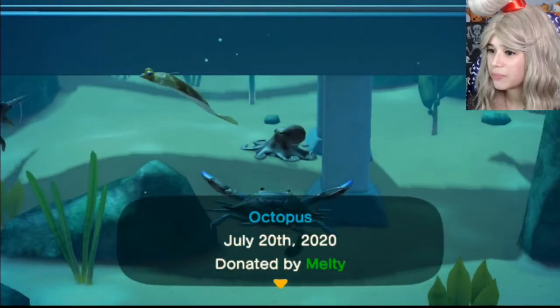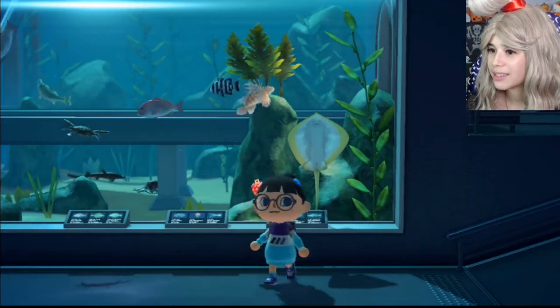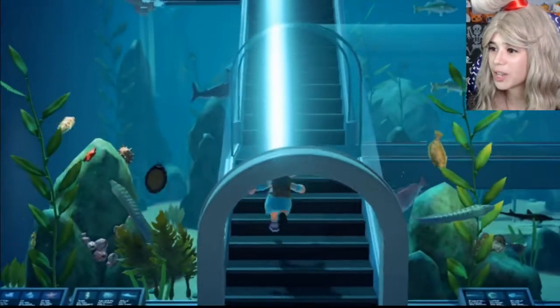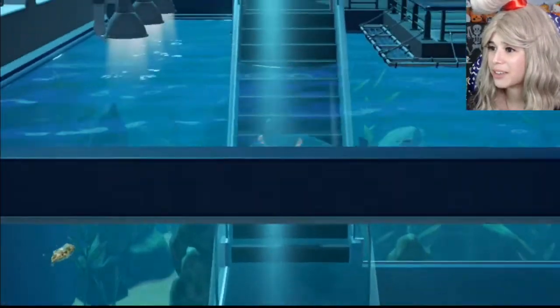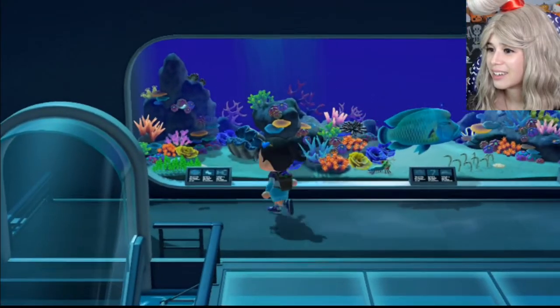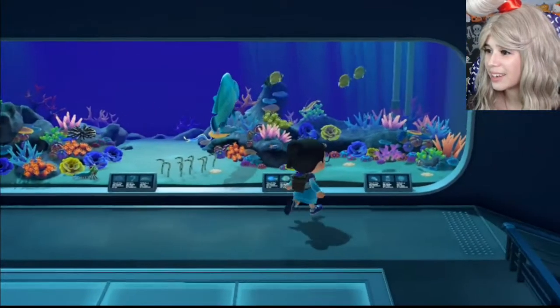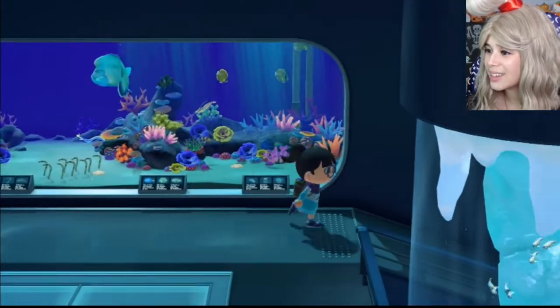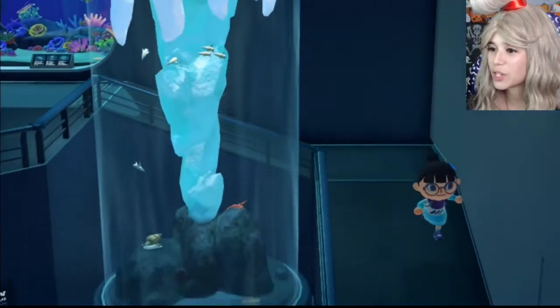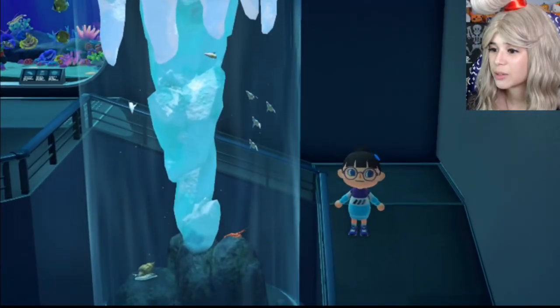Octopus. It's so nice. I love this aquarium so much. Sometimes I'll just come here to relax if I'm stressed out. Just sit my character here and just listen. Colorful squad over here. I like it. It's so nice. This one I like a lot too. Maybe this is my favorite one, with the sea butterflies and stuff. It's cool.